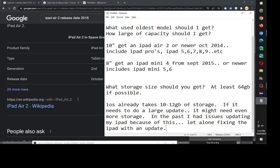I don't recommend 32 gigabytes because of an issue I ran into where iOS was already taking up 10 to 12 gigabytes of storage, and there was some issue with it taking up even more than that. The system files were taking even more, and at one point it was taking almost 20 gigabytes of storage. For me to try to fix it, to run an update, it couldn't do an update because the storage was all taken up. And so after dealing with that, I realized just get about 64 gigabytes of storage, and if there's any issues, you won't have to worry about whether there is enough storage to run an update or a system restore.